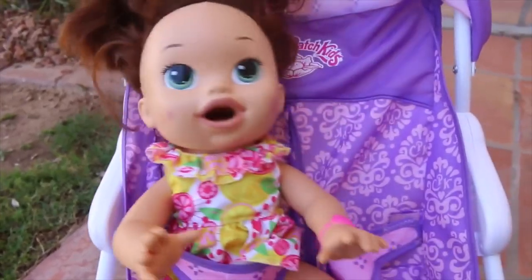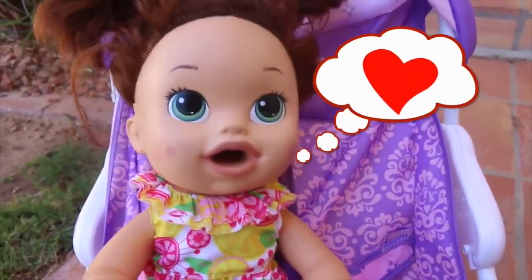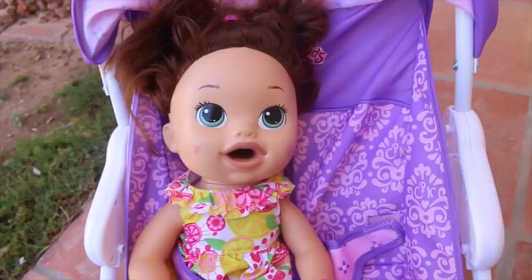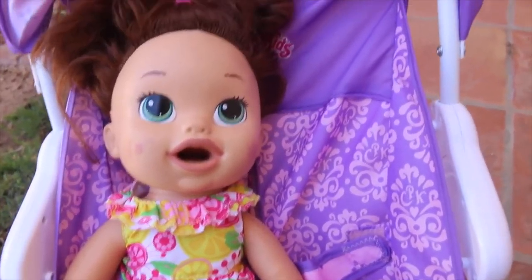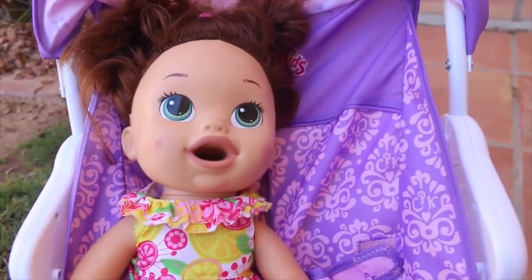Let me hop in. Whew, this is a little bit snug, but I guess I don't mind because baby Lincoln is going to go on a walk with us. Oh, I do not mind sitting close to baby Lincoln. Oh, sorry, Jesse. I thought I told you. Lincoln isn't feeling well today, so I thought that we could have a little play date with Cindy.